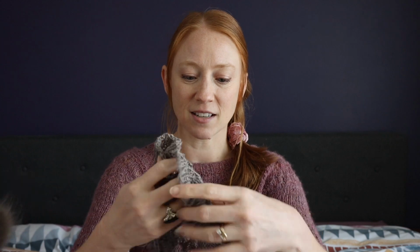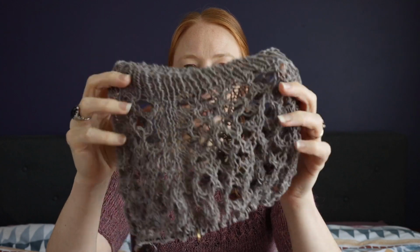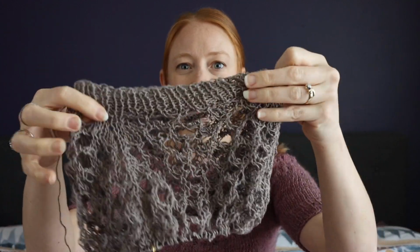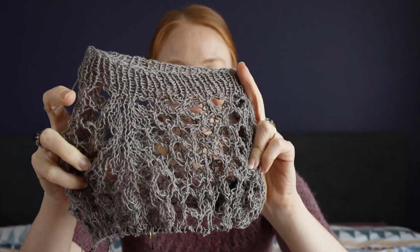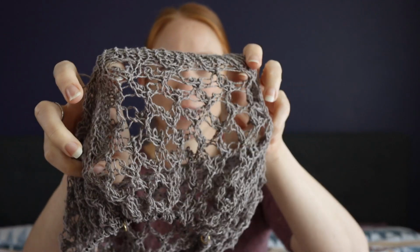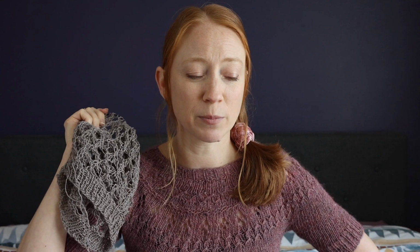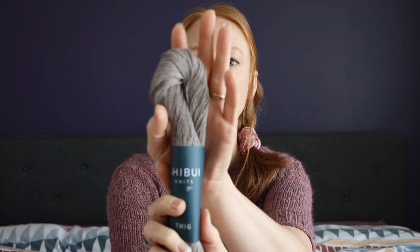So I've cast on for the tee, and that's what it looks like so far. I'm trying to figure out the front. I don't know which one's the front. That probably is the front. It's an all-over open mesh lace pattern with really, really big holes. And this top was designed as a top-down raglan. It's short-sleeved with a cropped length, and it's designed out of a sport weight plant-based fiber. I don't know what the original sample is made out of, but I am using some Shibui Knits twig.